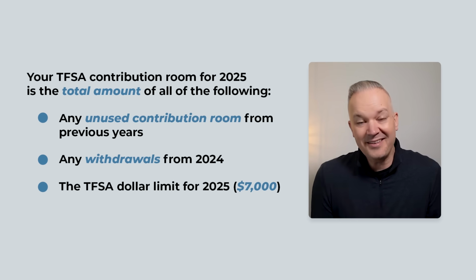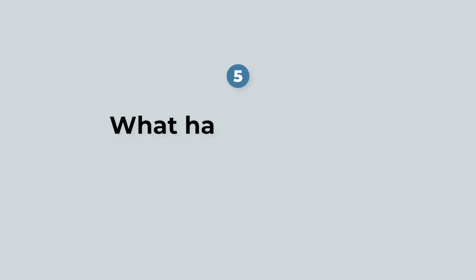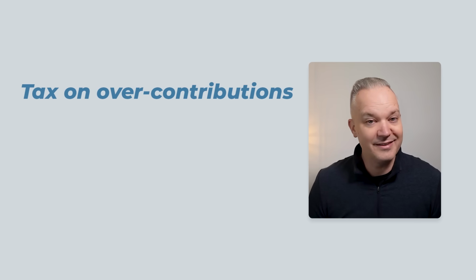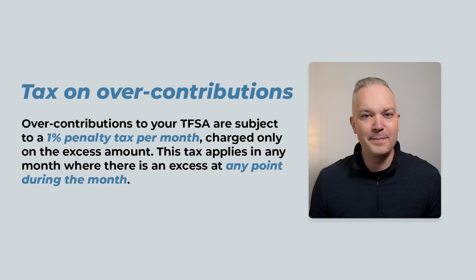And yes, it does get a little complicated, and that's why you have to continue to track it and pay attention, because over-contributing to your TFSA can be costly. What happens if I over-contribute to my tax-free savings account? Well, the penalty is quite steep. It's 1% on any over-contribution amount on a monthly basis. So it's a very punitive penalty.